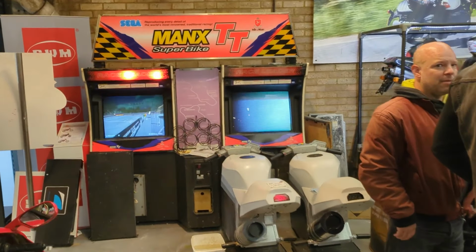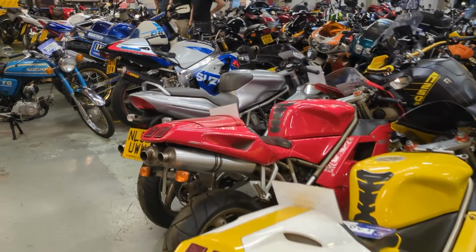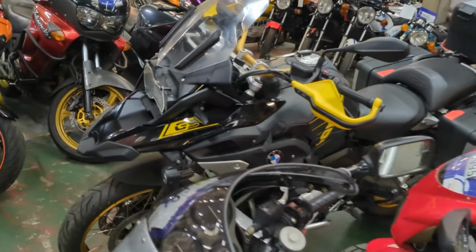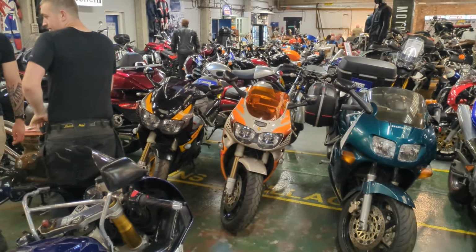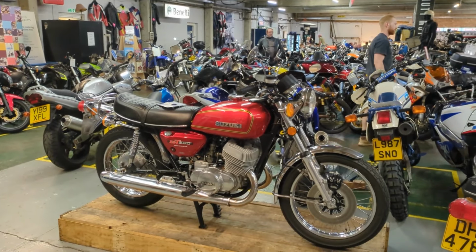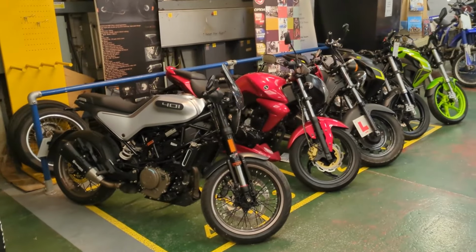Old arcade machine, which has 1995 credited as the year, showing how old it is. A trumpet? Oh no, it's a trombone in it. Something like that. I have some Ducatis. Yes, and here we have the Hondas. What we'll do is we'll go around this way. Suzukis. So that was quite a popular model back in the day. Got some. Oh, that's fun.